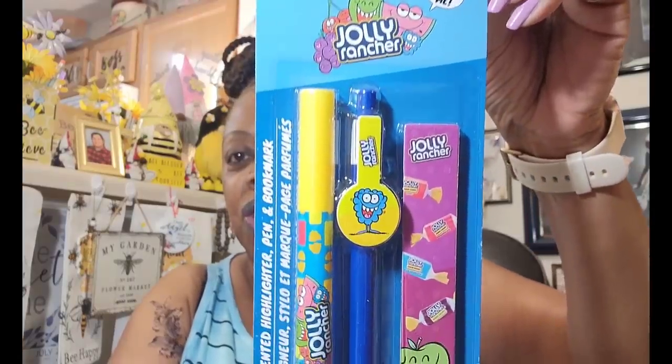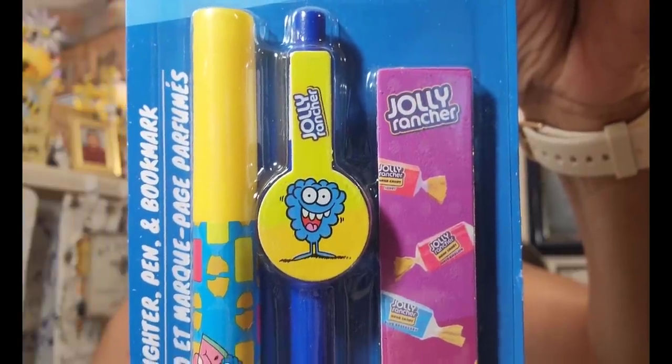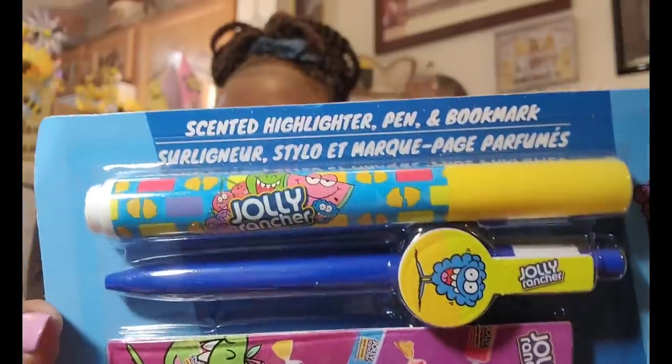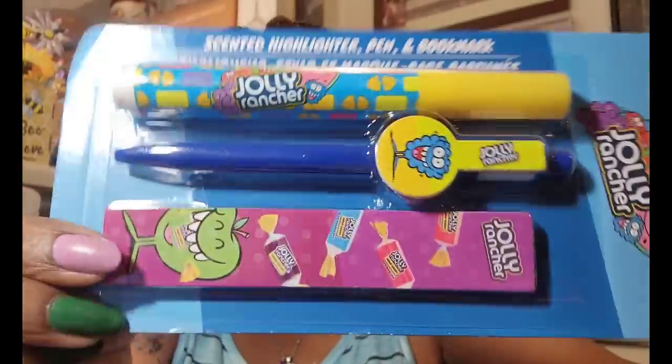But I love this piece the most, but I've seen people opening this and saying how thin this little bookmark is. And so it's just pretty much a piece of thin sheet, but this is a scented highlighter, pen, and bookmark. And Jolly Rancher, look at the little Jolly Rancher on there. That's the, what, blackberry or blueberry? Blackberry. Okay. And then you have the highlighter. And then you have the little bookmark, which is really, really cute.